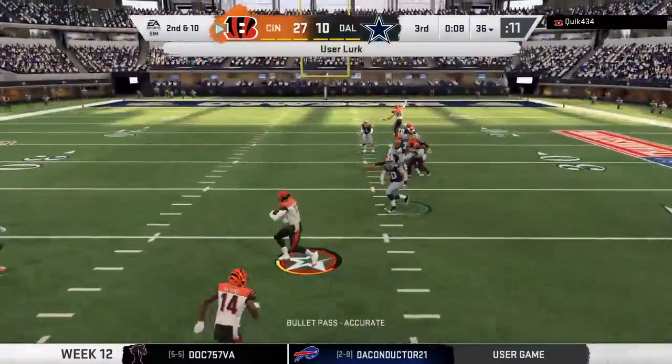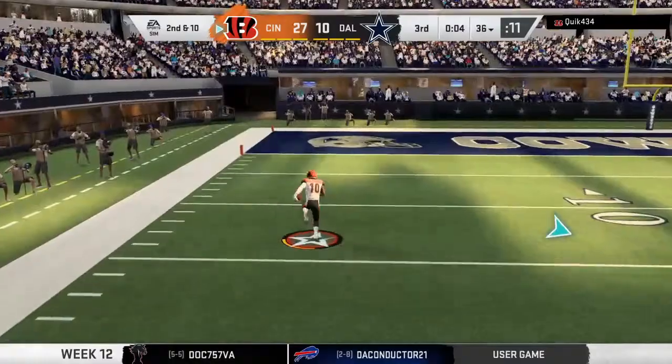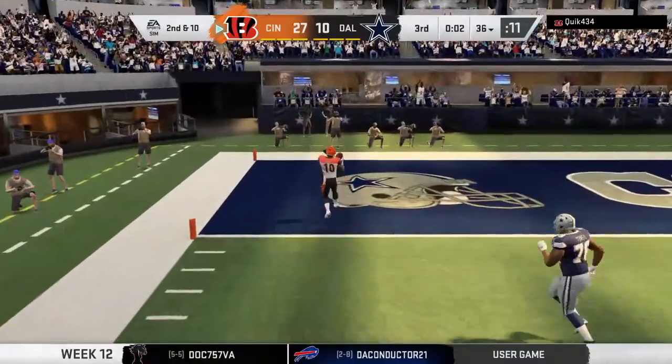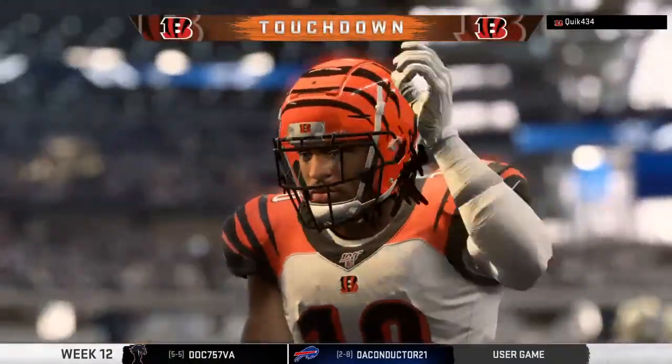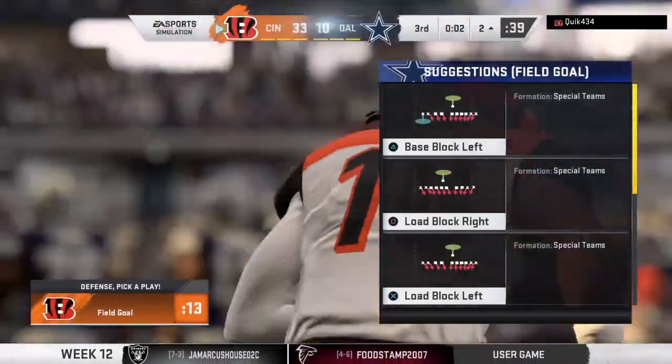Here's Prescott, and he fires one that's intercepted. It's Devin Bush, the linebacker, who picks it. And he's free going down the left side. It's a foot race, and he will bring it back. It's a pick six for a Bengals TD.